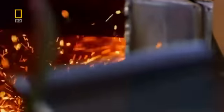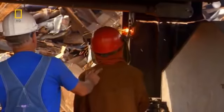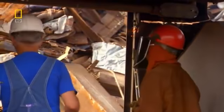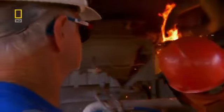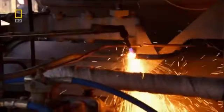But the flames aren't the only hazard. A machine this old is a potential powder keg. Oil and fuel residue are all over this locomotive. One wrong move with a blowtorch could ignite an explosion. So Rich must make sure his team stays clear of any residual combustibles.